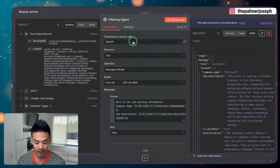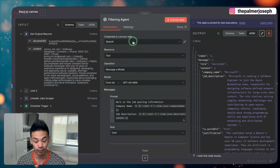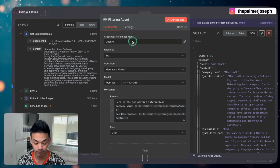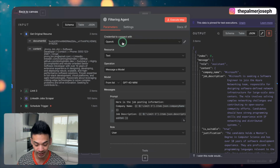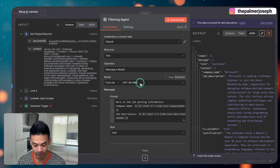Okay, you have to connect your OpenAI credentials. If you don't know how to do that, watch a simple video right upstairs, or the card in the corner walks you through it. Takes literally like a minute or two. Anyways, once you have that connected, resources: text, message a model.